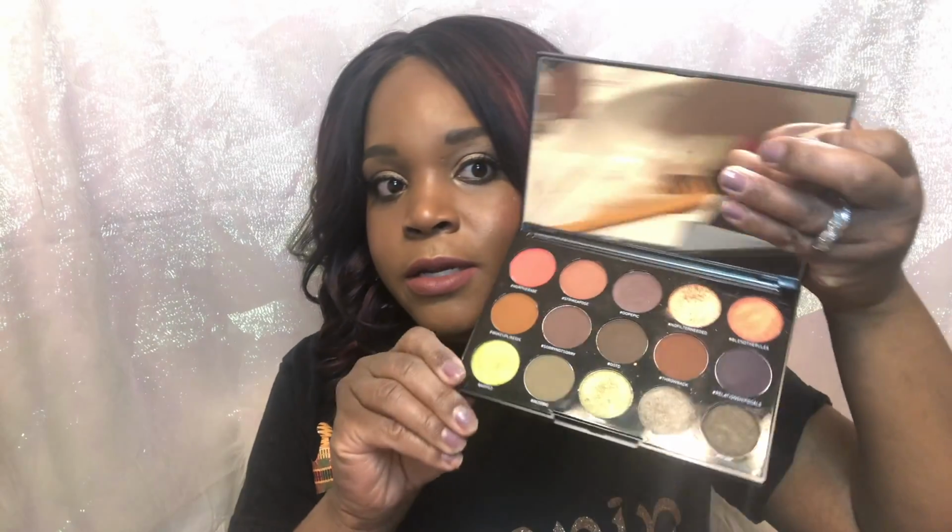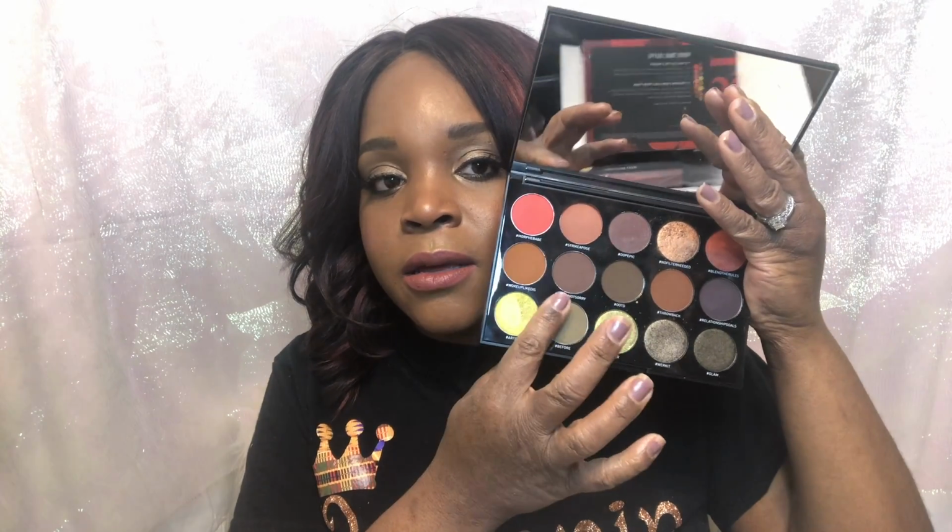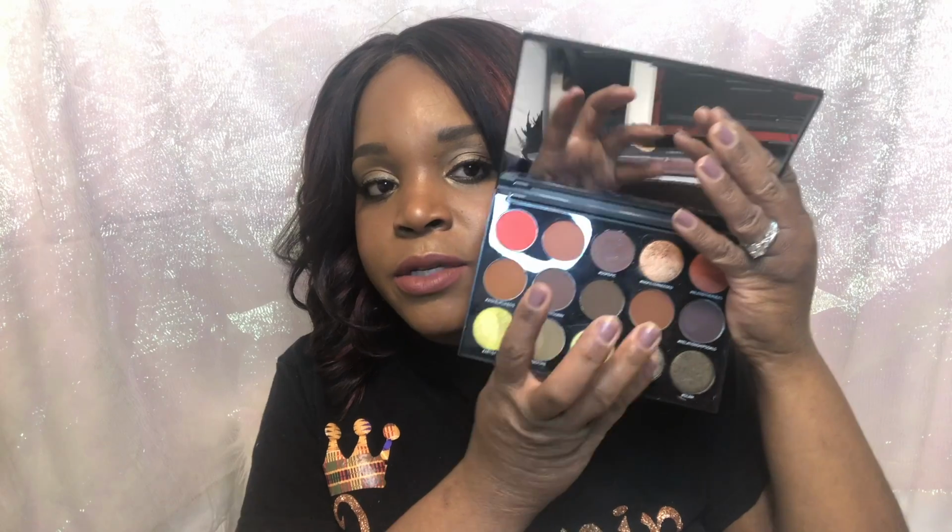Okay, so the first thing that I picked up from Morphe was the Your True Selfie Artistry Palette. It's 15 shades. I want to say this one was on sale last week, so the first week of January. Y'all can already see I done dipped in it a little bit, swatched a little bit. But yeah, those colors, I'm pretty sure y'all are not new to Morphe. I can't wait to do more looks in this palette.